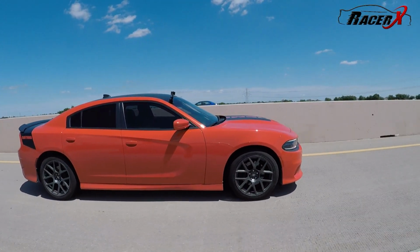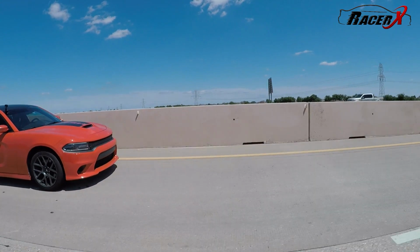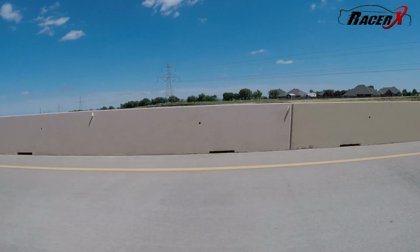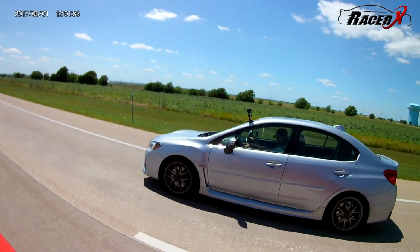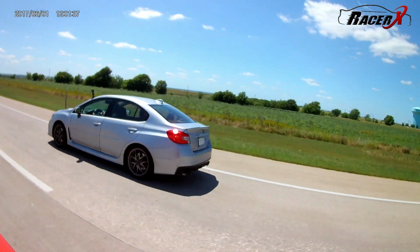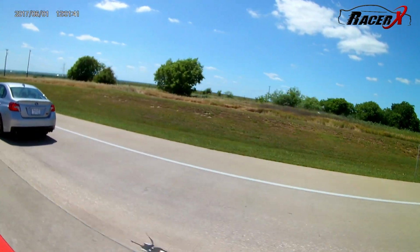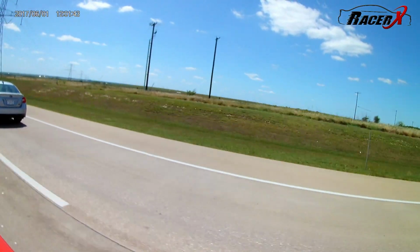I'm pulling him. Right there with me. Oh, the STI is starting to pull away a little bit. All right.